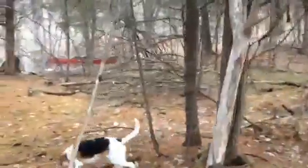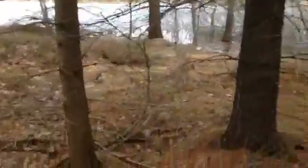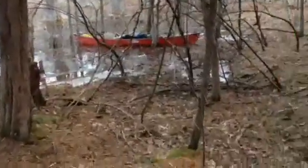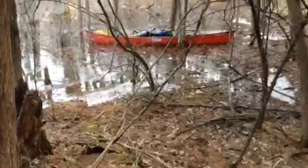So there's the boat. This is our first portage. It's about 2 minutes into our trip. Non-scheduled. Yeah, that's right, an unscheduled portage, because we can't get around this little bay area. So we're gonna cross it on land and then put back in the water on the other side and see how far we go that way.